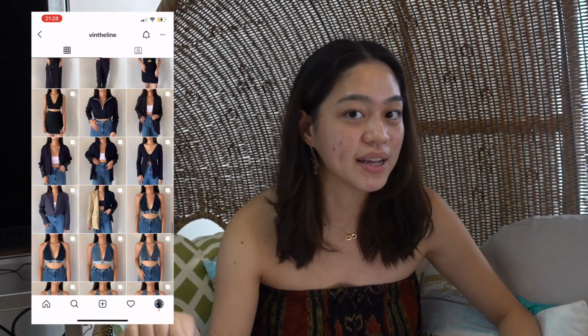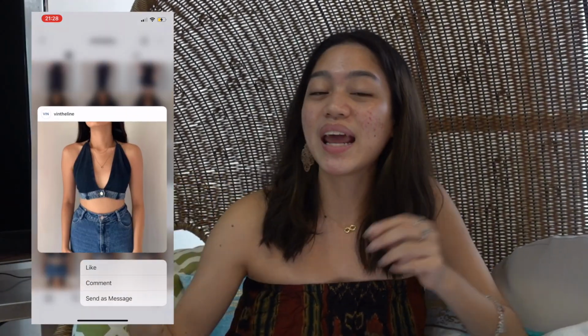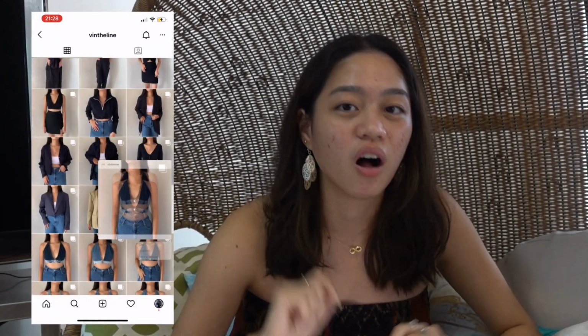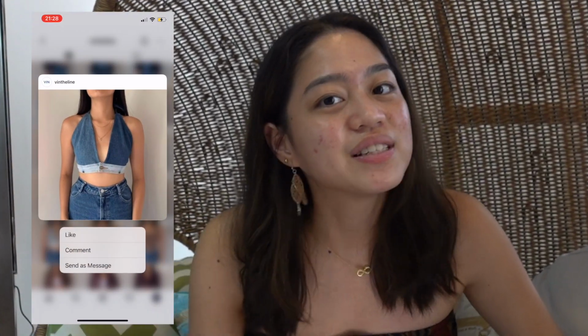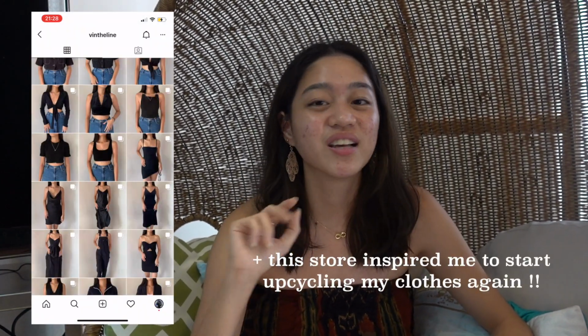They have two-tone blazers, crop blazers. They have halter tops that are made out of jeans. They take old jeans and they make it into a halter top. I've never seen that before. It's so well made and high quality that they are such a steal.